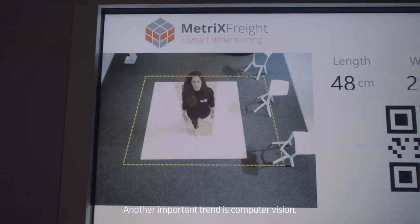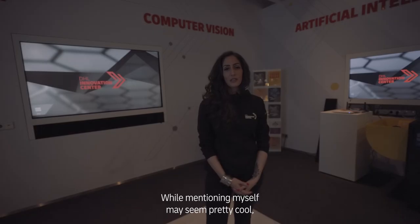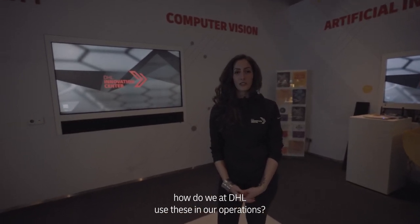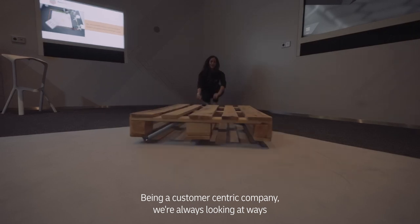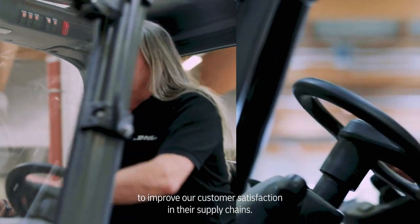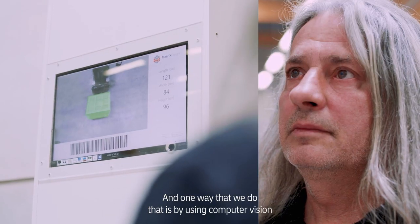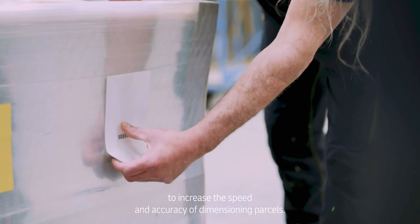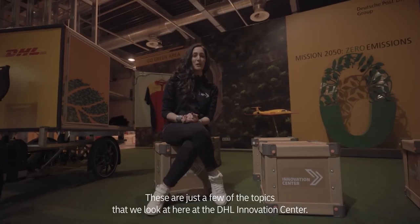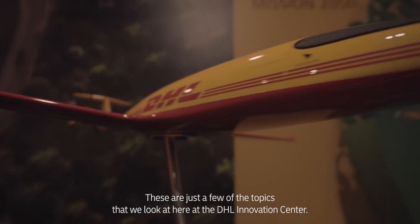Another important trend is computer vision. While dimensioning myself may seem pretty cool, how do we at DHL use these in our operations? Being a customer-centric company, we're always looking at ways to improve our customer satisfaction in their supply chains. And one way that we do that is by using computer vision to increase the speed and accuracy of dimensioning parcels. These are just a few of the topics that we look at here at the Innovation Center at DHL.